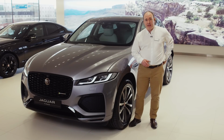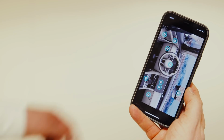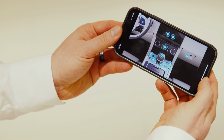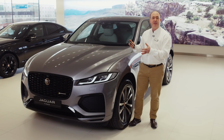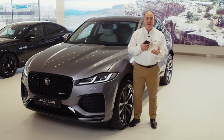The first thing I would recommend is to download the Jaguar iGuide app. Now, this contains not only a full searchable copy of the handbook, but also a reference guide for warning lights on the dashboard, a frequently asked questions section, and a visual tour around the inside and outside of the car, with information on the controls, buttons and features.